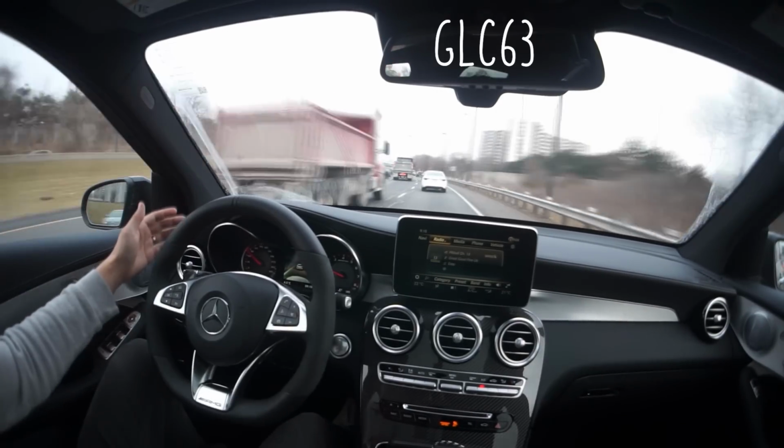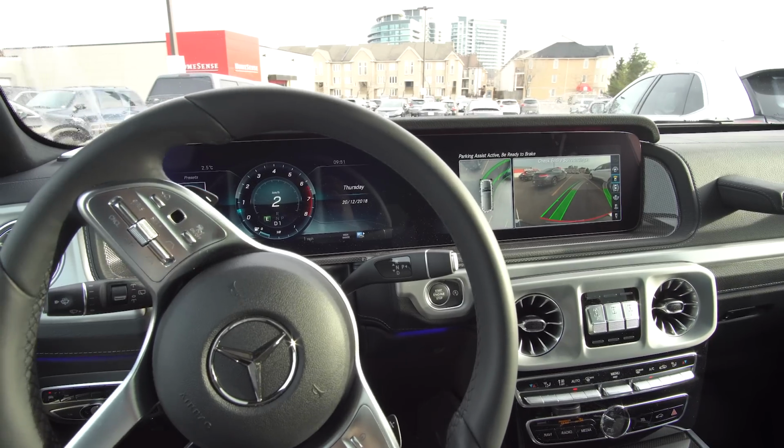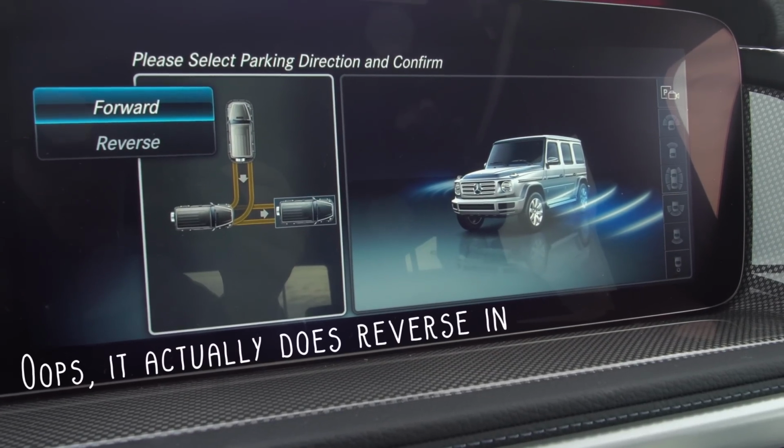That's the most disappointing thing, is I love driving with no hands, and this just won't let you. Back to the parking. It can park itself, but the funny thing is it doesn't back into spots for you. It'll only go forward into spots and then back you up properly. But it does back you up when you're doing parallel parking, and it's very good.